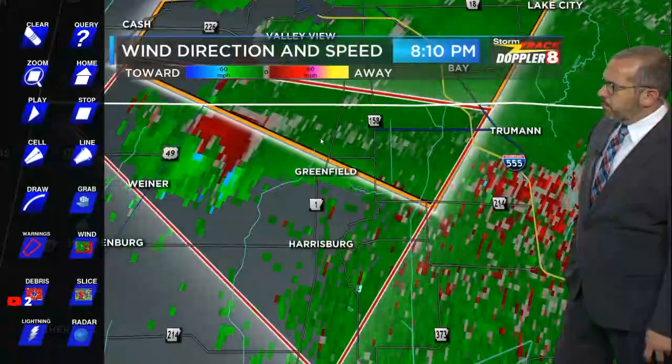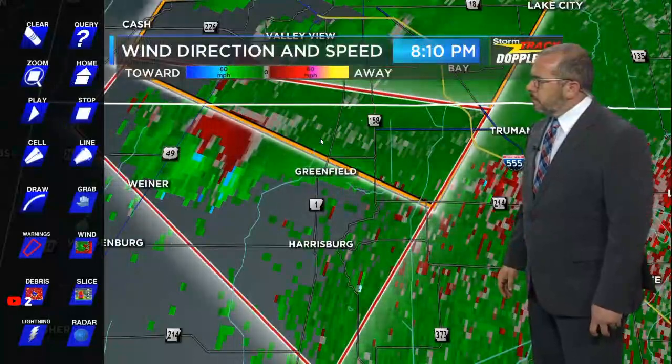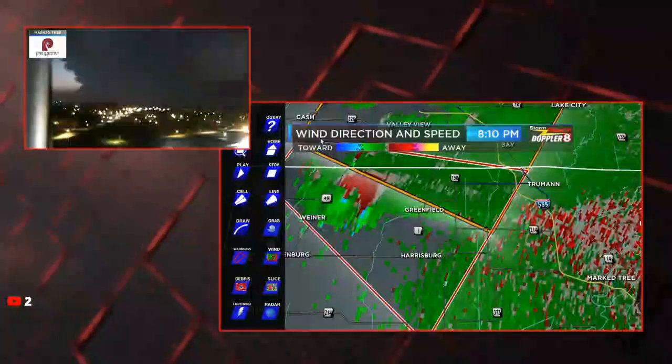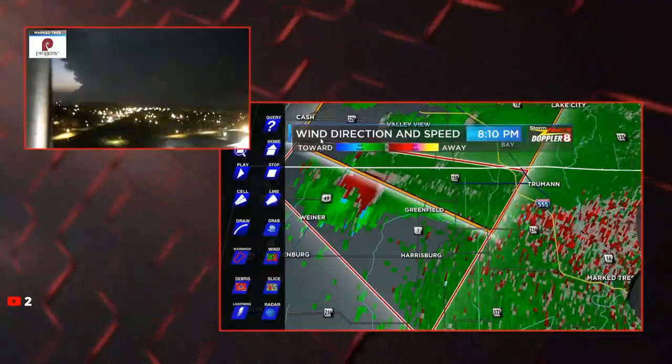Spotters say they can still see the funnel from Highway 214. In between Valley View and Lake City, they say you notice a lot of those pictures, they haven't noticed it condensed all the way down to the ground yet. Yeah, not really sure if they could see that it was on the ground. The only way we could see it was going to be the fact that it was moving dirt. Up there is something starting to form, they say funnel, it could still be on the ground.